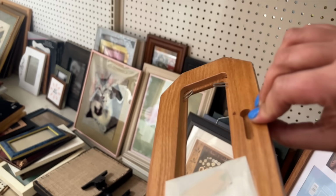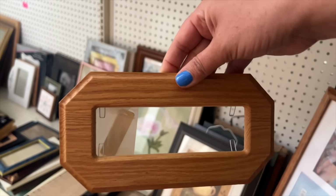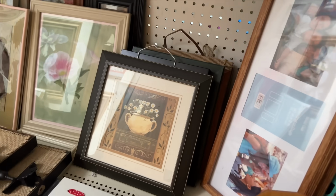I'm also thinking you could put a little chalkboard behind there, and you could use these to write little notes on. You could add in mirrors. So many things you can do to repurpose frames.